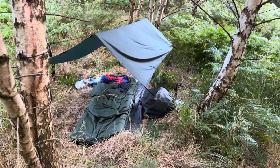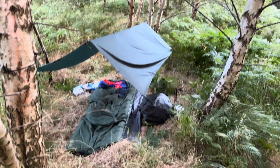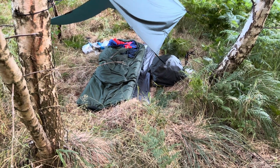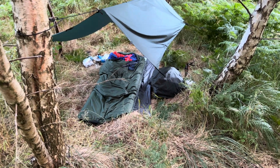Well, here's my camp for the night. I've got a tarp. I've flattened a bit of bracken. I've put my tarp up. Ground sheet down. Foam mat. Bivy. Exped mat. Rab sleeping bag inside.